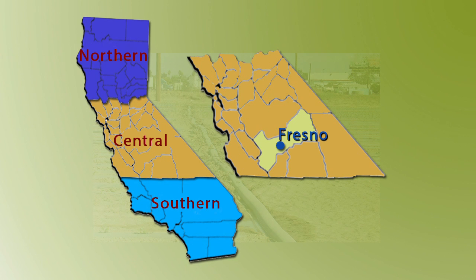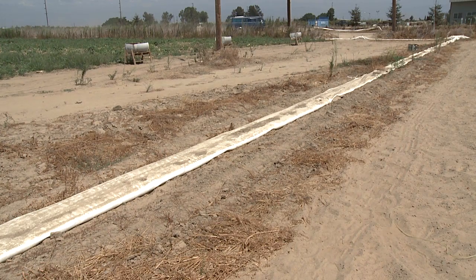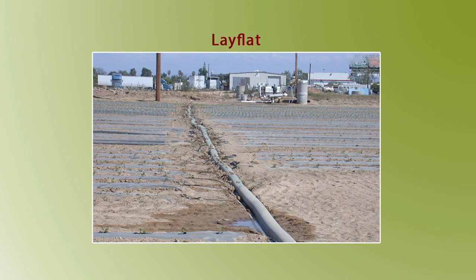Some farmers still use an open ditch from the well and plastic siphon tubes to move the water from the ditch into the furrow. Most farmers now have switched to a poly pipe lay flat that can be cut with openings for the water to flow out of, or the poly pipe can be fitted with gates which open and close to regulate the flow.